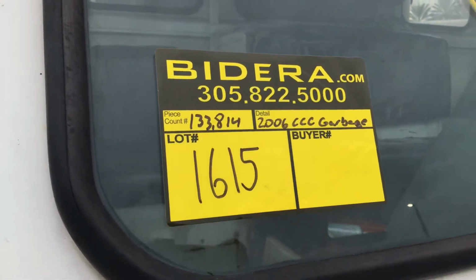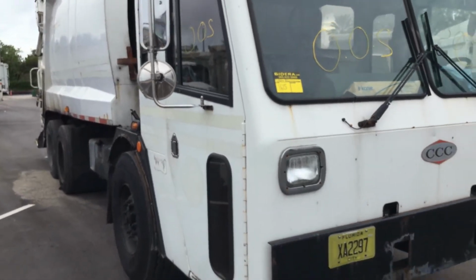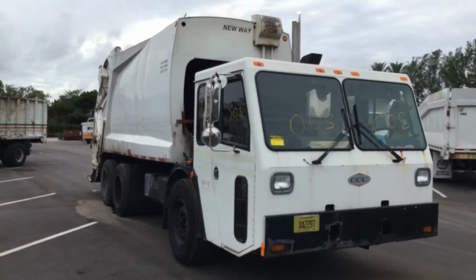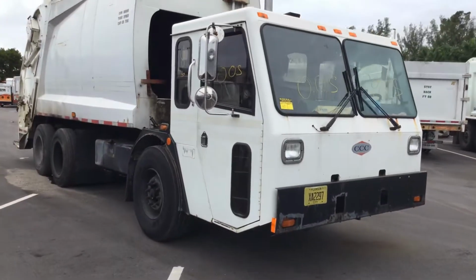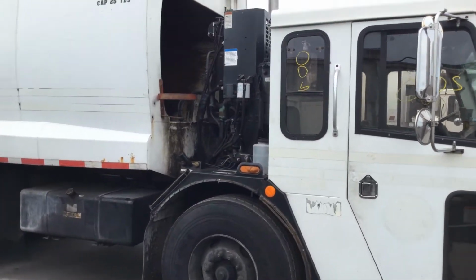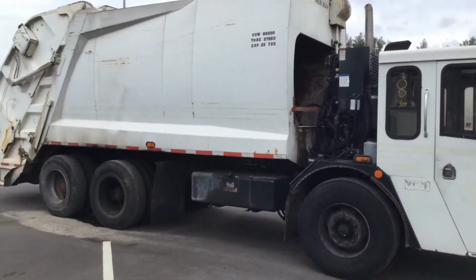Lot number 1615 is a 2006 CCC Garbage Truck. This one has 133,000 miles. I'm unsure of the diesel motor. All this information will be updated on the truck's information list.